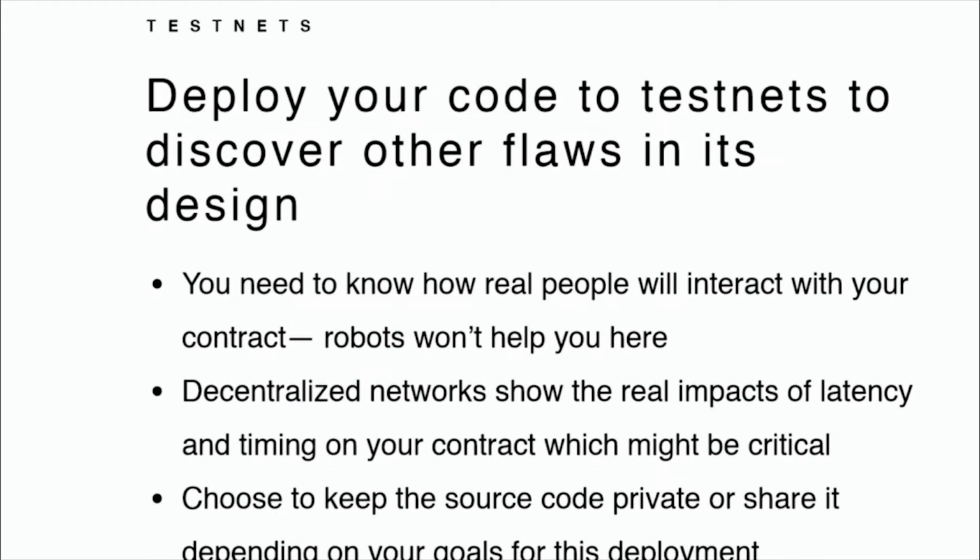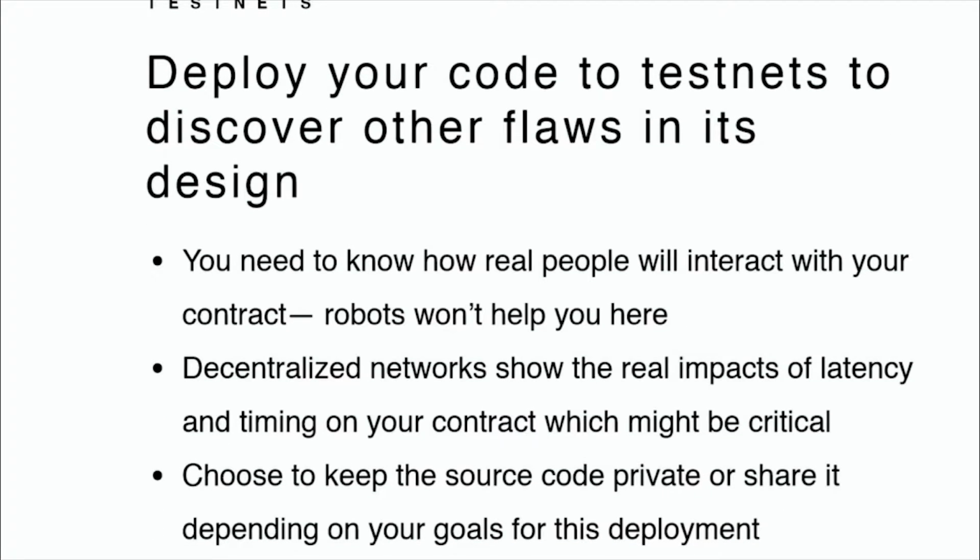A great tool when it's time to actually start bringing humans in and seeing how your code performs in the wild is deploying to a testnet. As Rico noted, testnets are different in their underlying protocols. Proof of work, proof of authority, they're just written by different people, different teams, and they behave differently. So you might consider deploying to not just one, but multiple testnets. The reasons are really simple.